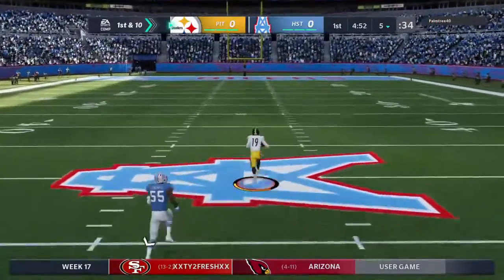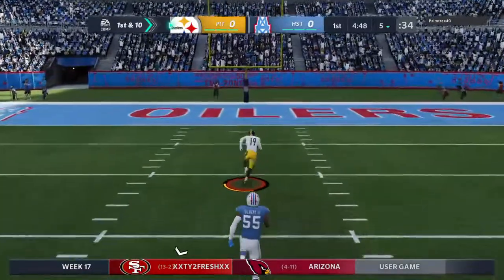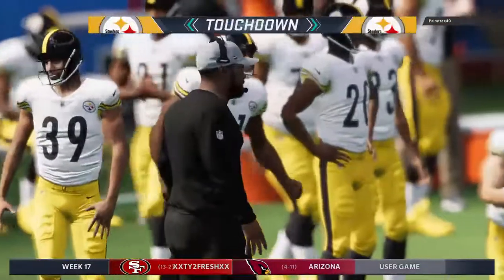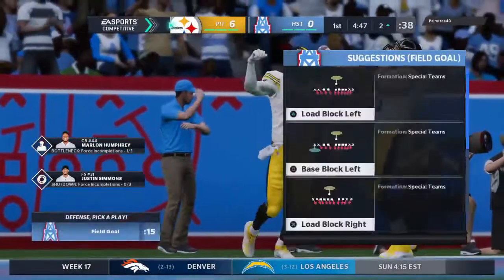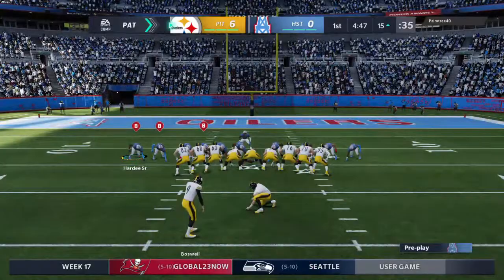Oh! That's a tip drill catch. 10. And into the end zone. Touchdown. That's crazy. Juju Smith-Schuster, 95 yards. And the Steelers have taken a first quarter lead.